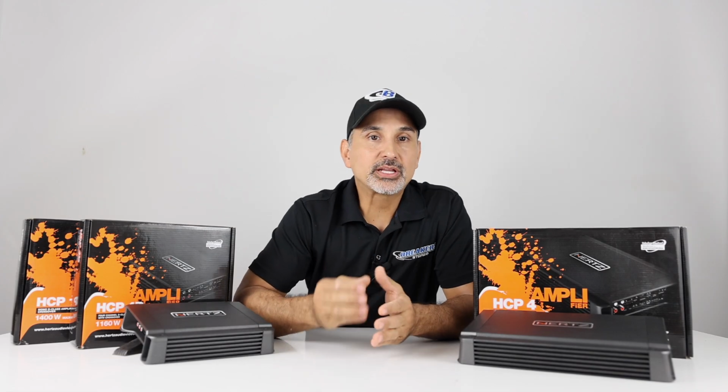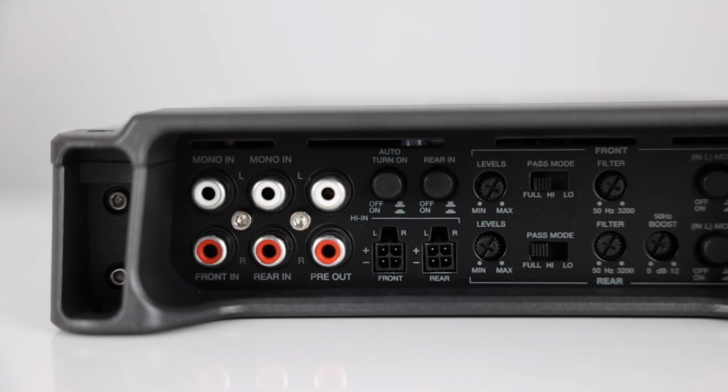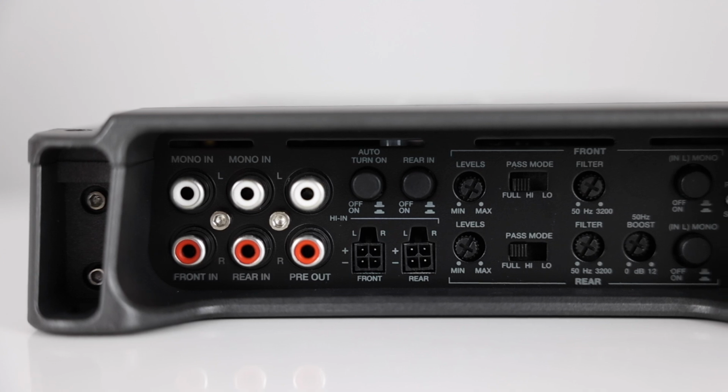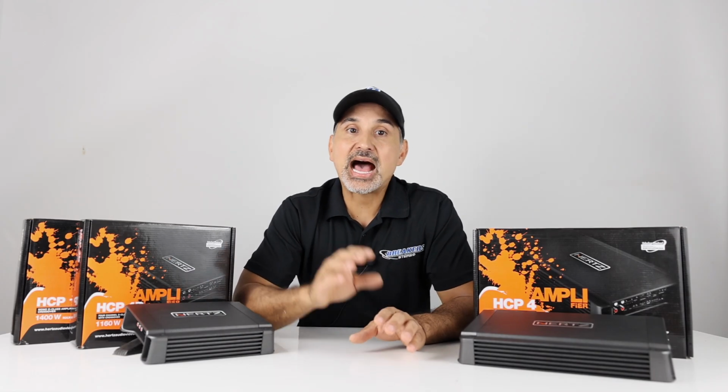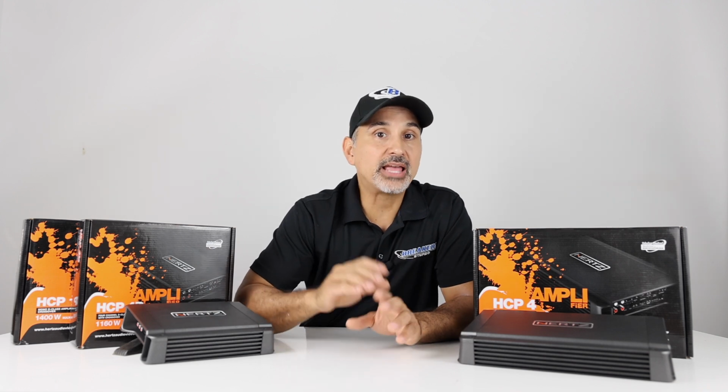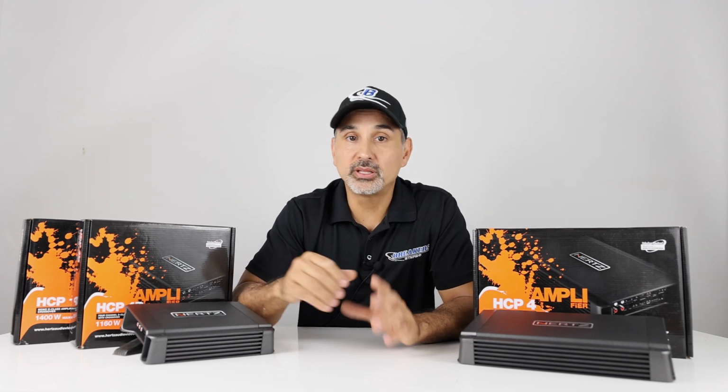For the 4-channel amps, there is an RCA output that can be used to add a subwoofer amplifier. If you're using an OEM head unit, this comes in handy. You can high-level input into the 4-channel and then jump over an RCA to the bass amplifier.